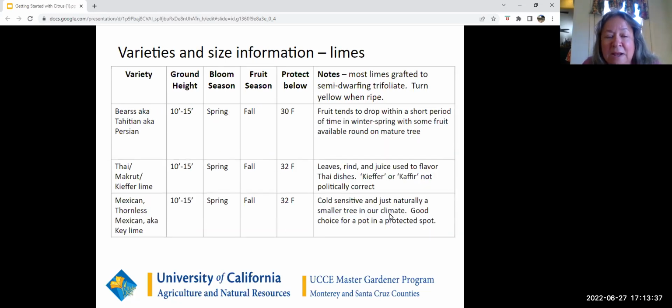For limes, the standard lime that does well for us is that first one, the Bearss. They also call it Tahitian lime or Persian lime, and it tends to bear heavily. It drops kind of all its fruit at once, but a few will hang on there for whenever you want a lime, and you can pick them green. Not too many people realize that limes turn yellow when they're ripe. All limes do that. So don't think you got a lemon because your limes turn yellow. It is a lime.